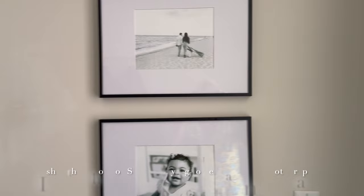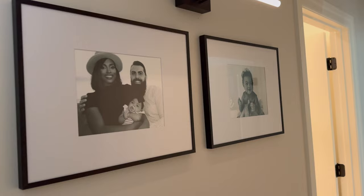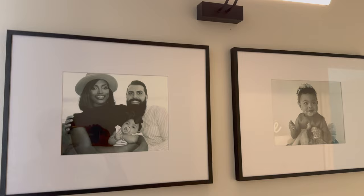She's cute, Shiloh. And then down this hallway, I have another gallery wall. Now I'm missing two portraits here. I just haven't figured out which pictures to put. So, all right. Then you have the bathroom.